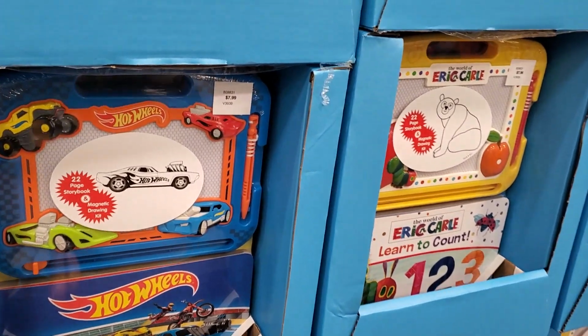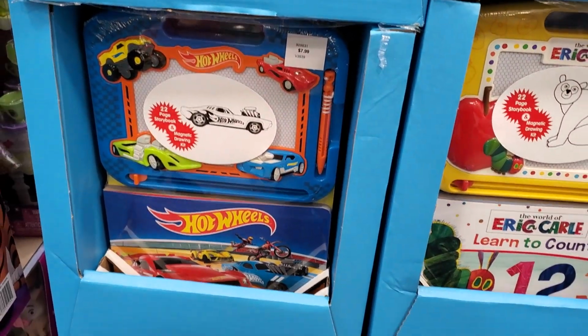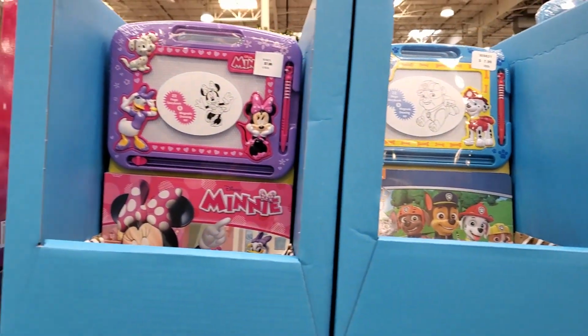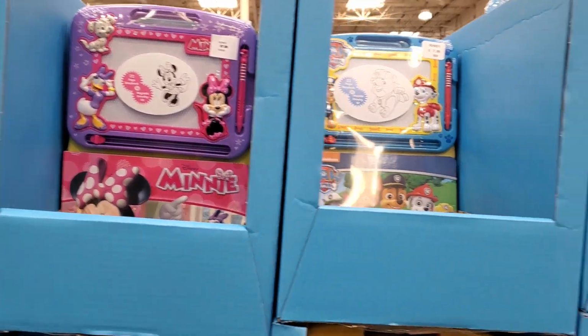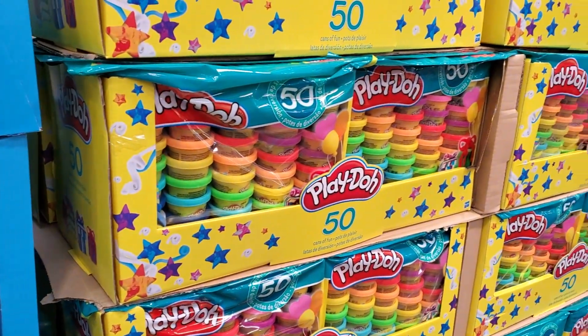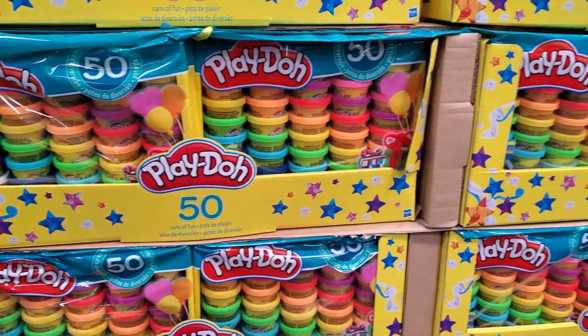And $8, we have Hot Wheels. Oh, you know what? And you do get a book, too. Paw Patrol. Minnie Mouse. Learn to Count. And Play-Doh, you get 50 for 10, which is pretty awesome.